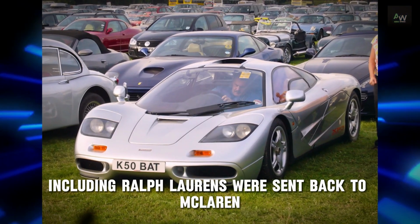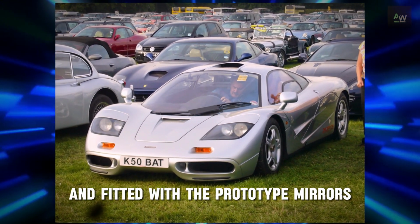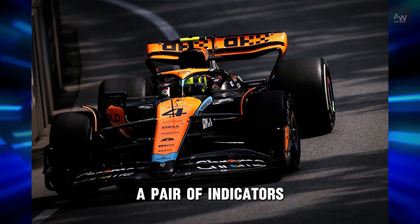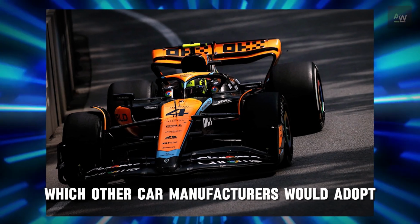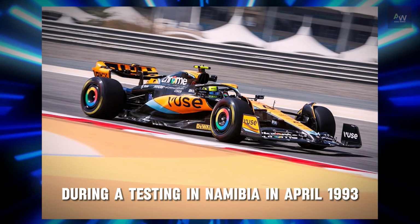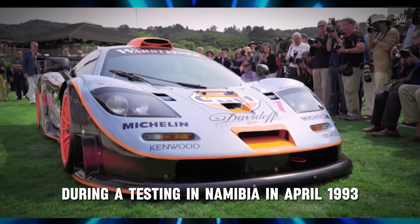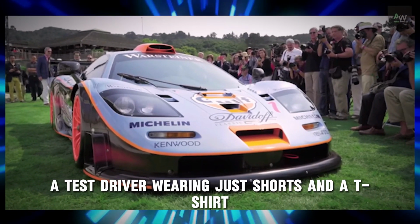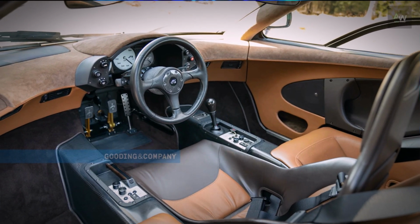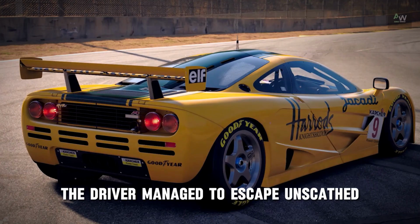Some cars, including Ralph Lauren's, were sent back to McLaren and fitted with the prototype mirrors. The original wing mirrors also incorporated a pair of indicators, which other car manufacturers would adopt several years later. The car's safety levels were first proved during testing in Namibia in April 1993, when a test driver wearing just shorts and a t-shirt hit a rock and rolled the first prototype car several times. The driver managed to escape unscathed.